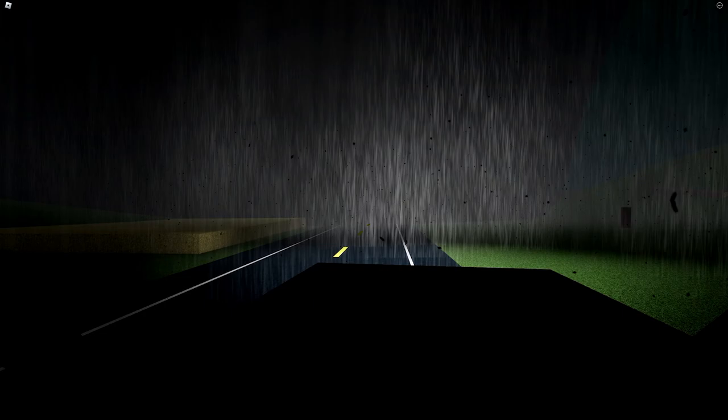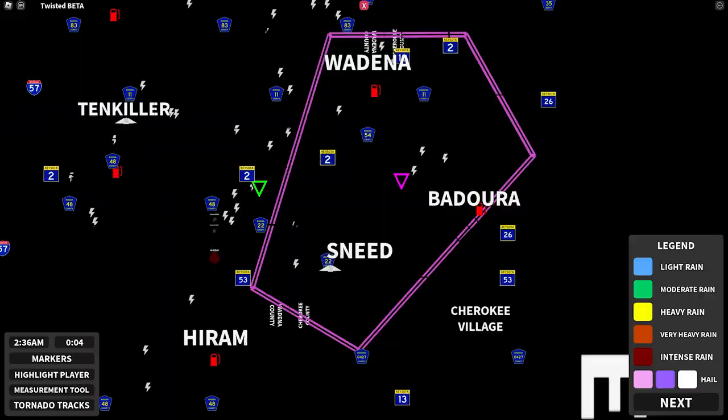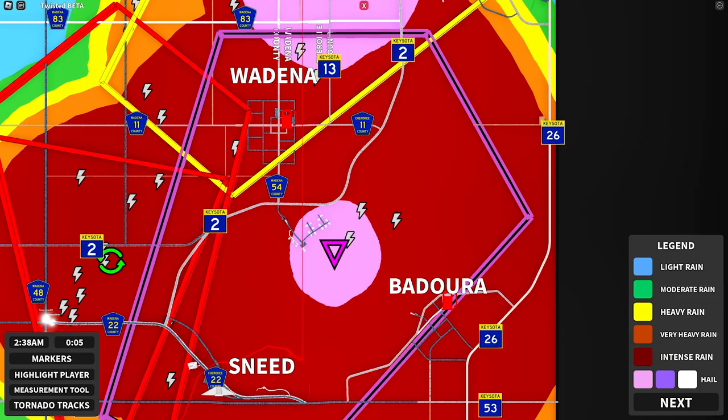I'm intercepting the tornado right now. Here we go. Oh, that's rain wrap right in front of the roof. Yep, and it is going directly in front of me. New storm to the south. What is happening? It's all over the place. All right, so that tornado is dying, and you can see the other one is pink TVS and has debris ball. Oh, tornado emergency for Wadena.